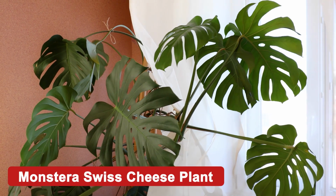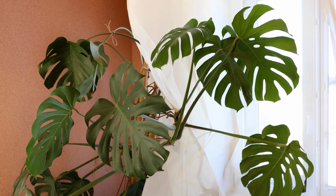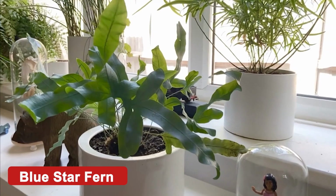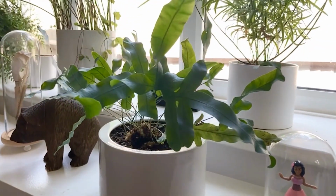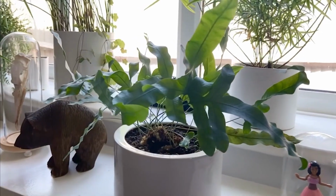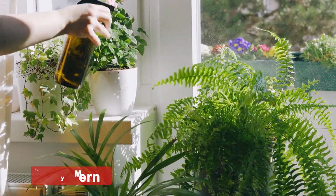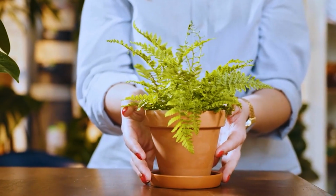Monstera Swiss cheese plant. Its perforated leaves are iconic. Loves bright, indirect light and weekly watering. Blue star fern. This lush, wavy-leafed fern loves moisture and looks best when cascading from a hanging pot. Boston fern. Humidity-loving, and perfect for bathrooms. Let the soil dry between waterings.